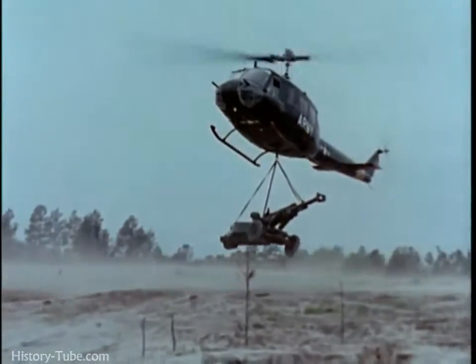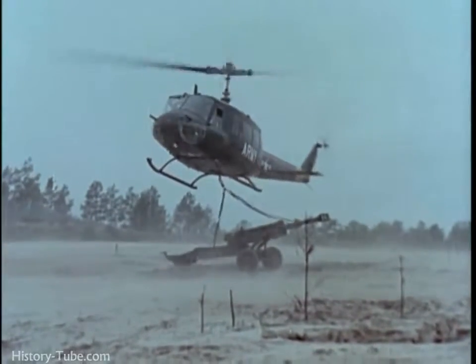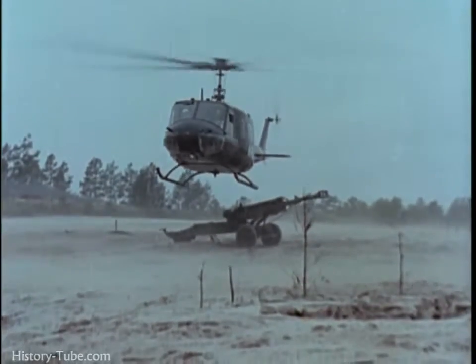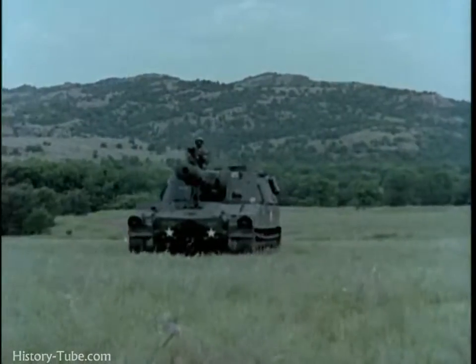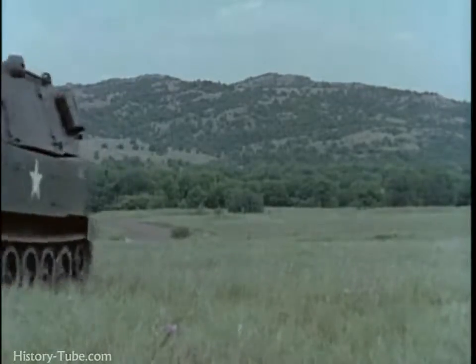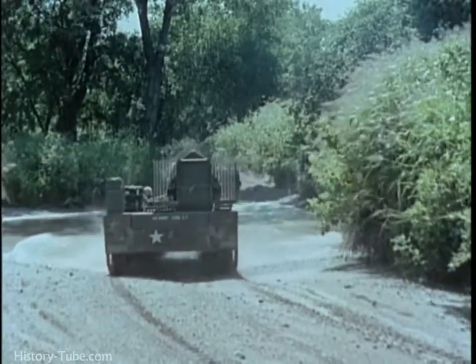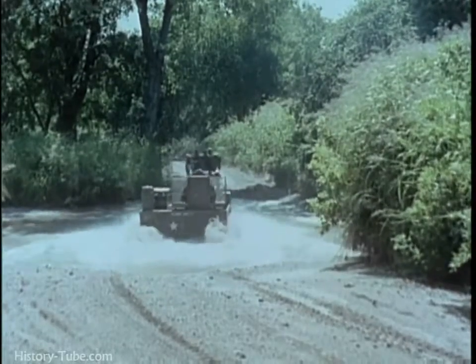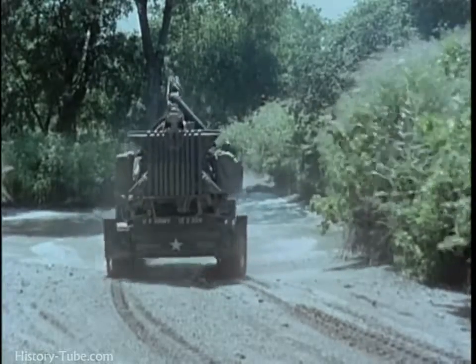Mobility. Artillery must be at least as mobile as the ground-gaining arms it supports. It should be capable of cross-country operations and negotiating inland waterways. Whether its mission is to support an infantry unit or an entire field army, it must be able to move over terrain at relatively high speeds.